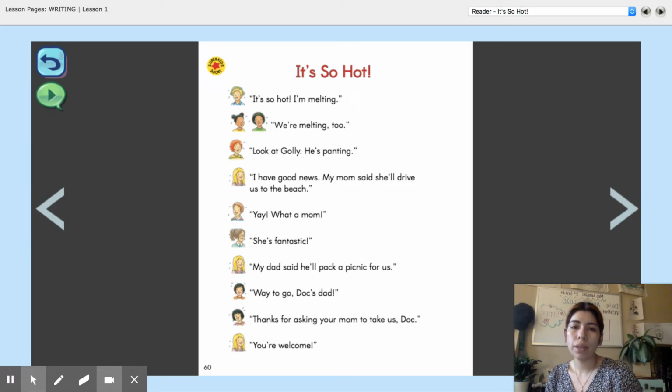And then if I read this reading in a different voice, like, it's so hot, I'm melting. We're melting too. Look at Golly, he's panting. That's too loud. That's silly. You don't need to read that loud.